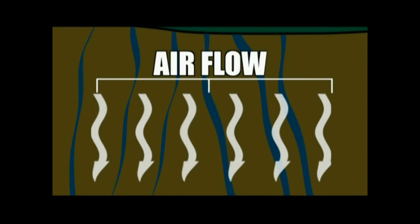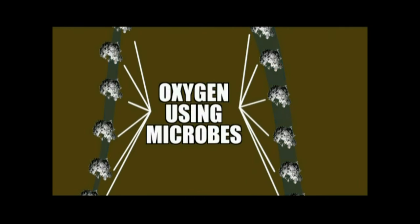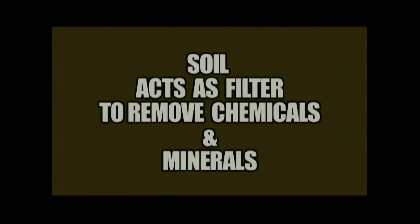The flow of the liquid down through the gravel and into the surrounding soil pulls air down into the soil, which allows oxygen-using microbes to further break down the dissolved biological matter. Further down the soil depth, where no oxygen is present, other microbes finish the biological treatment process. The soil itself also acts as a filter to remove many of the other chemicals and minerals in the effluent.